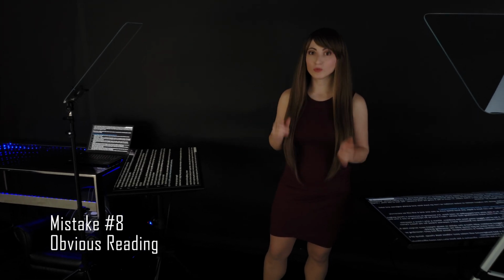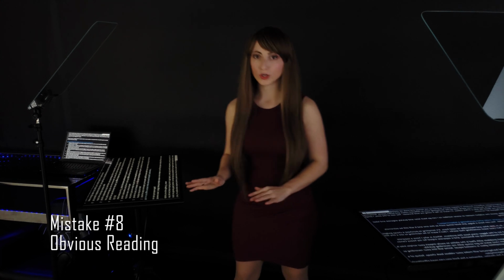Mistake number 8 is reading directly off of your teleprompter, word for word. It's super obvious that you're doing it, and on top of that, when you're reading it word for word, you're not really thinking about how you're conveying that message. You want to appear more natural. So I recommend pulling into your teleprompter, utilizing some of the words, get some bullet points down, and then make it look natural. You don't always have to be looking directly at the text.